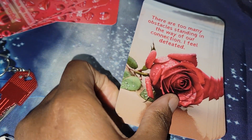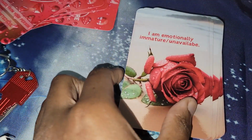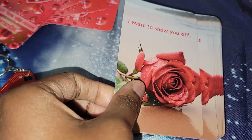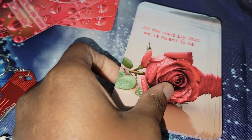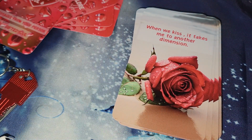There are too many obstacles standing in the way of our connection. I feel defeated. I am emotionally immature / unavailable. I want to show you off. I regret leaving things unresolved. All the signs say that we're meant to be. When we kiss, it takes me to another dimension.